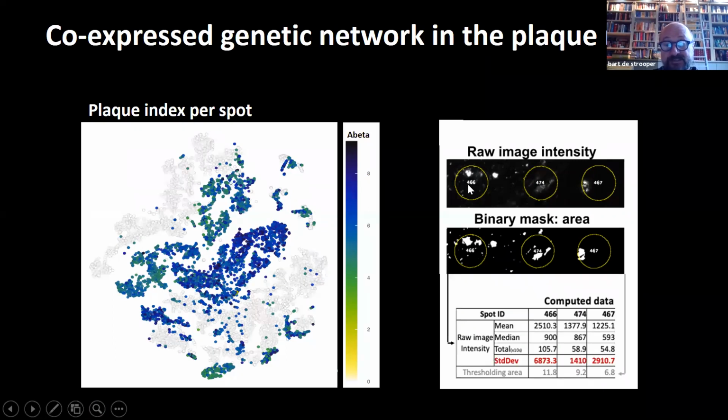And so what we did is we developed a method to automatically assign a level of amyloid exposure to a tissue domain. So we use tissue domains with 3 different exposures of amyloid. And so we have a quantitative way to measure that. And here you see again this Disney plot, and we overlay here the intensity of the amyloid plaque spots.